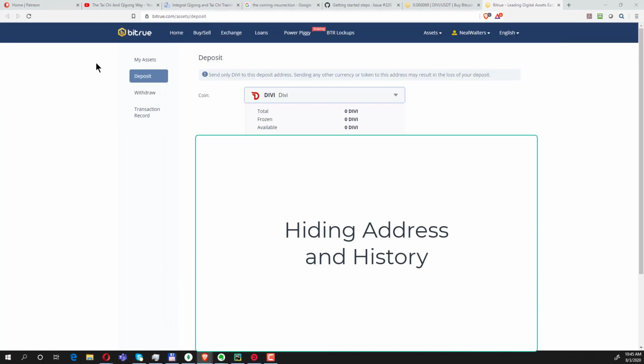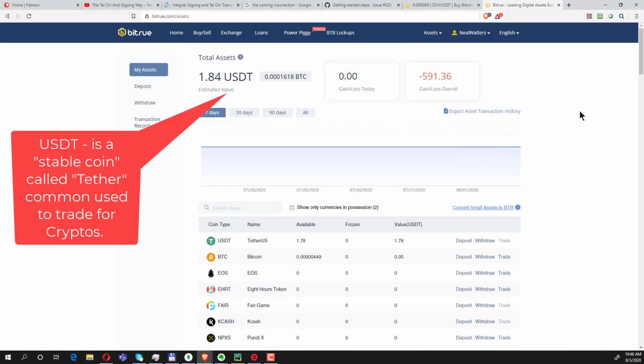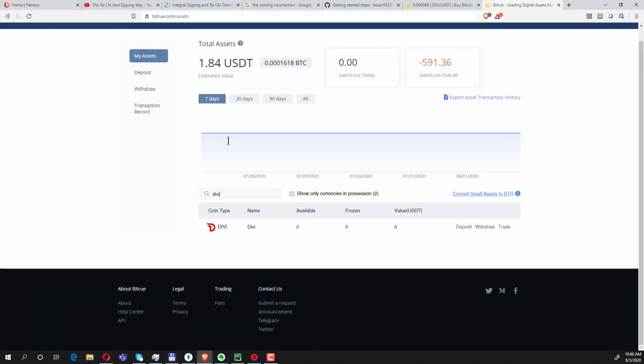The exchange here is Bitrue, and I clicked on the assets button at the top. This kind of works the same for most every exchange, except they're all just a little bit different, just like different banks have different websites, right? Clicked on my assets, and it seems to be defaulting here to USDT. And then actually there's two ways you can deposit. You can scroll down here till you find Divi, or you can type in Divi right here. Then you can hit the deposit button.